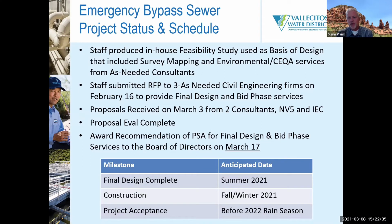Is the work that's going to be awarded to either NV5 or IEC also going to include the failsafe, or is their scope going to be just for the bypass? No, it's going to include the failsafe. It's going to have a budgetary impact there a little bit, and it'll probably increase the total amount of construction. But as I mentioned, it's mostly in the rehab technology.